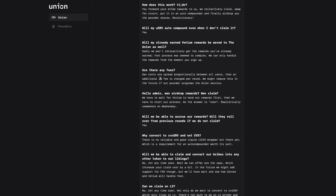And as far as fees go, there is a 2% fee charged per round, and the gas for all of the transactions is spread proportionally between all of the users. So that way, it's still going to be much cheaper than you doing it yourself. And as far as when you get the airdropped rewards, usually it happens on Tuesday for Votium, and with all the different things they have to do in order to get you your rewards, it's going to be like Wednesday. So if the first time it's a little later, that makes total sense, because this is the first time they're going to be doing it.